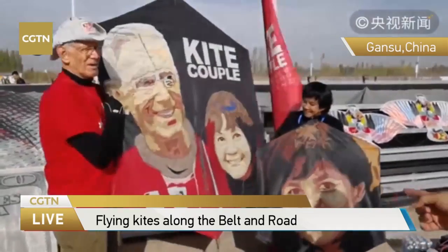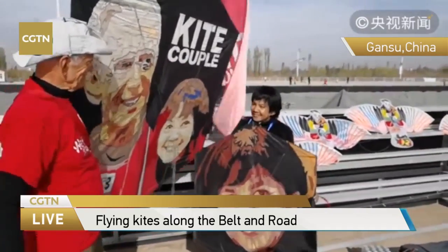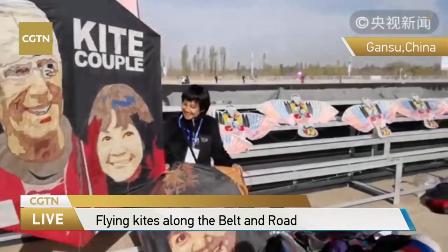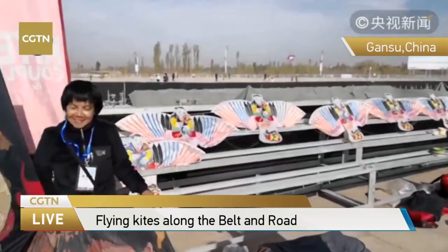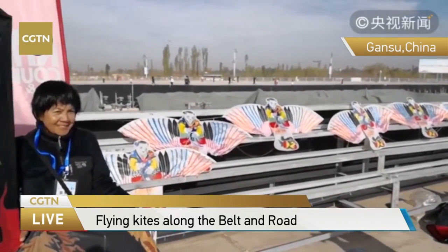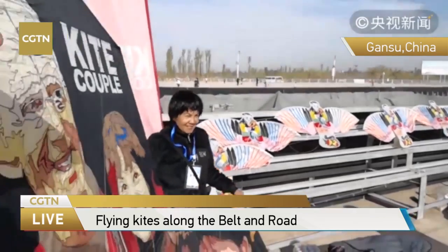And also, you can see the shape of an airplane. We just want to fly the couple onto the sky. This is very creative design for the kite. And for this one is with Chinese characteristics.